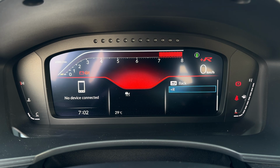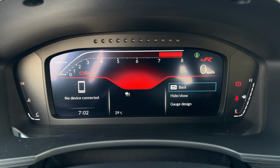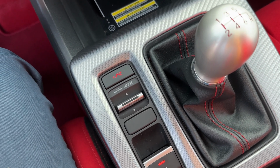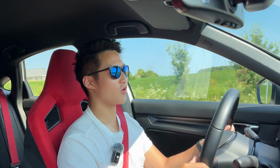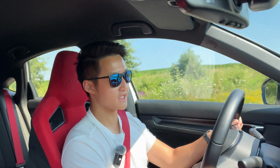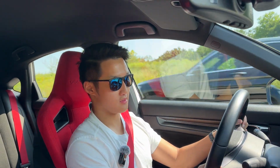All right, plus R mode, let's talk about the handling. The Type R is unbeatable in corners. It feels so planted and so grippy. Oh, wow.